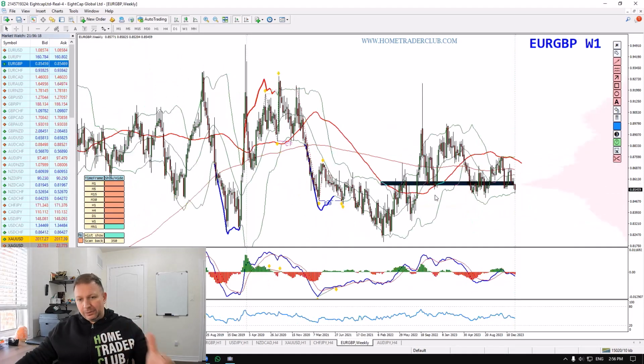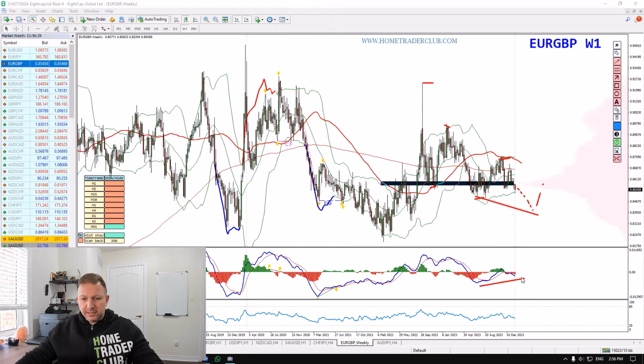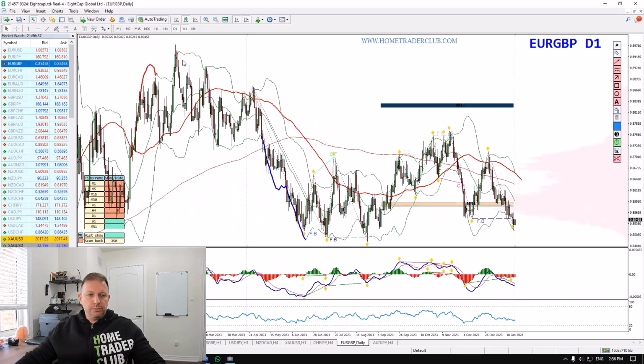So if we go back to the weekly where it all started, we still have the structure of lower highs, lower lows, and at the moment it doesn't look like it's over, which makes me think this structure and this low should yet be completed. So from my point of view, for the longer view, the bearish momentum and the bearish pressure did not change, which means sell the rallies remains the trading plan.